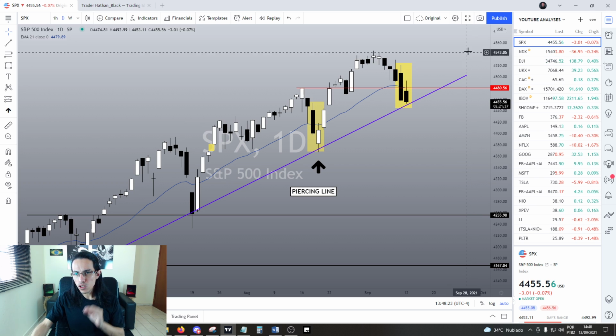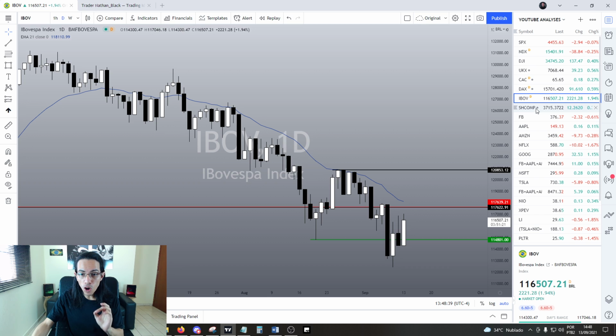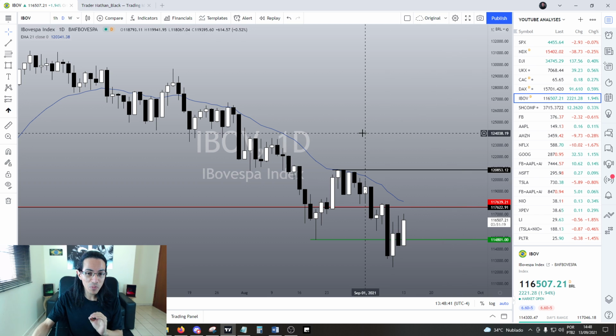What's more, it seems to be quite a bullish day today, right? It is a green day for everybody, except for the S&P and the Nasdaq. The Dow Jones is on green. European indices are all in green territory. Look at the Brazilian index right now going up almost 2% today. Brazil is crazy, right? I know that because I am Brazilian.